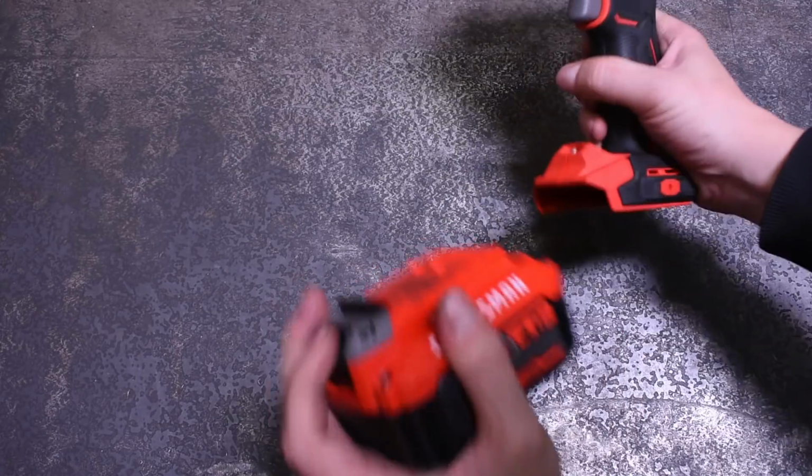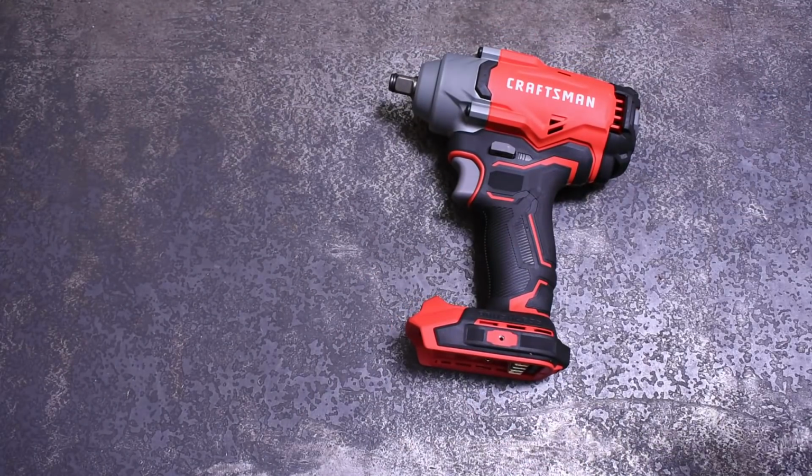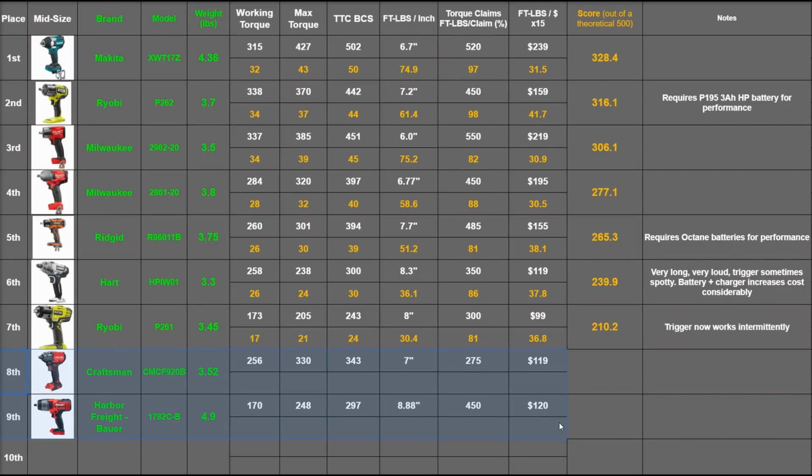Let's see those points and determine if either of these tools make any real waves on our mid-torque rank chart. Starting out here, for now, the power runs get turned into points as 26, 33, and 34 for the Craftsman, and 17, 25, and 30 for the Bauer. The Bauer really not putting any huge numbers up today, especially at that 8.88 inch length. The Craftsman gets 49 foot-pounds per inch, while the Harbor Freight is awarded only 33.5.